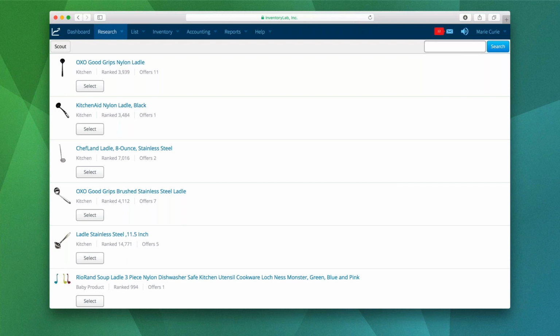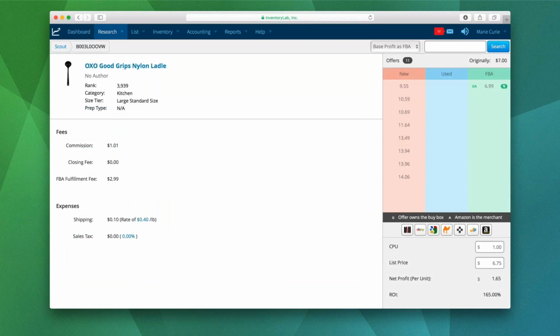I could search by ASIN, UPC, ISBN, but I searched title, and a ladle is what I looked for. I would scroll through this list, find a thing that I want to research further, and click that select button. Then I have all of this great information available to me.